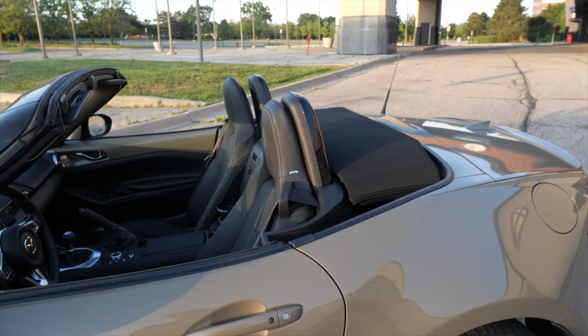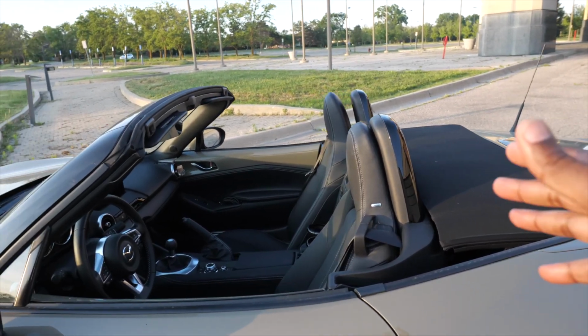One of the things that I don't like though, with the top up, every time I get into the car, when my hair is up in the bun, I'm 5'11". I'm like 6'2" with this bun, but getting in there, it just gets whacked and comes undone.